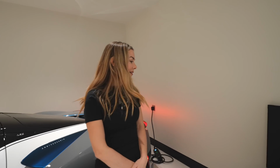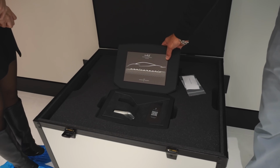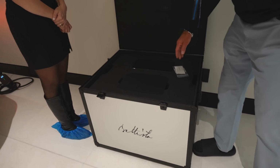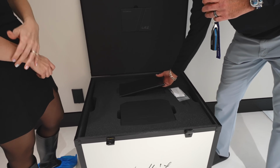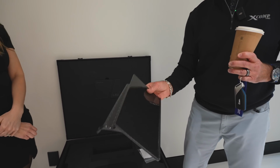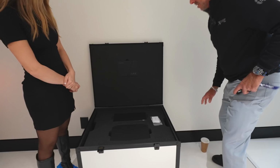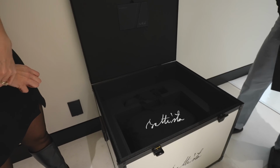In the box, well, it's got a couple things. One, this is for the keys, right, in your plaque. No, honestly, I don't even know what this is. It's some kind of metal thing. And then this is a booklet on the car. This is your front license plate frame, or your rear license plate frame, all carbon. Crazy. And then below is storage for your car cover and your charger.